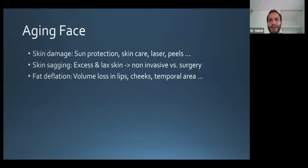The third factor that barely is talked about is the fat deflation. The fat that's in your cheeks also goes down, but also the area that is left atrophies and becomes thinner. So every time people come in to talk about the facelift or facial rejuvenation, we always talk about replenishing, revolumizing their fat, because just a pulled look is not a youthful look. A youthful look also has volume in it.